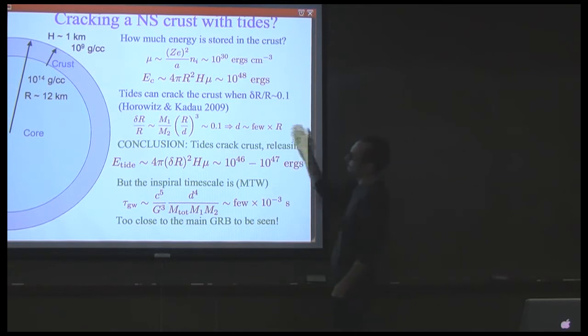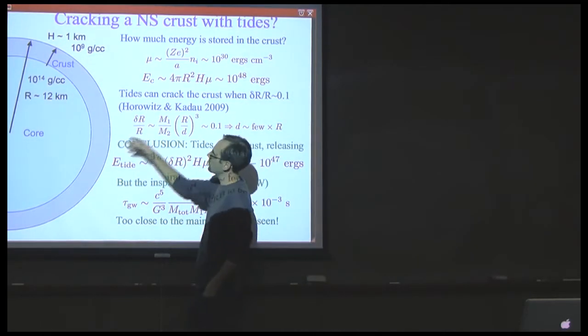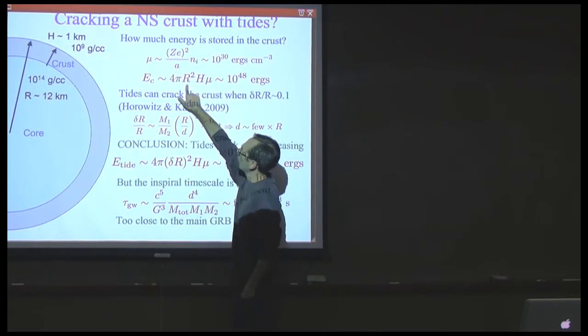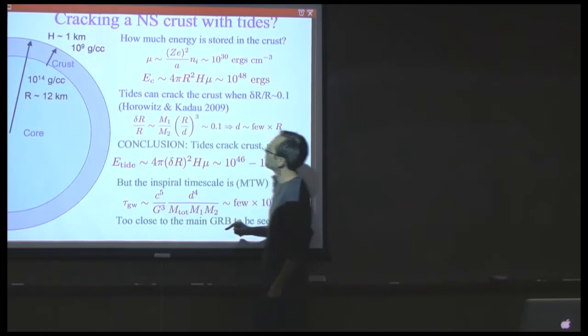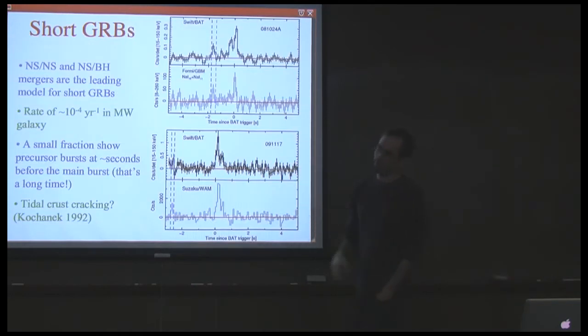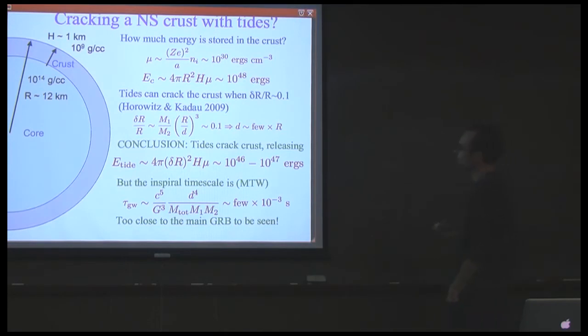Now you can ask, how much energy is in this whole crust? What's my budget? You just multiply this shear modulus times the whole volume of the crust, 4 pi r squared times the thickness, and you get about 10^48 ergs of energy. That's many orders of magnitude greater than you actually even need for one of these precursors. So it's a lot of energy to work with that's stored up in this crust.